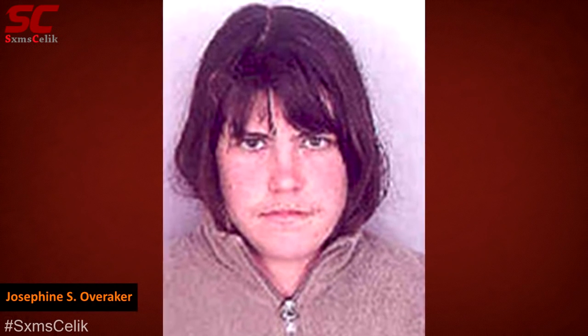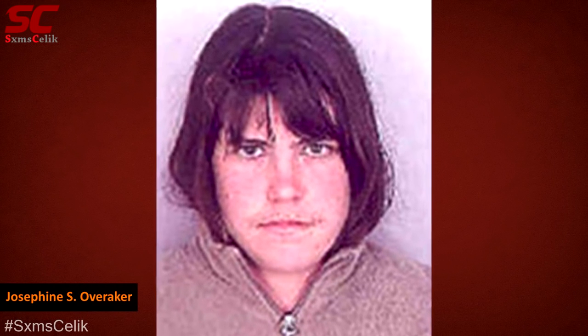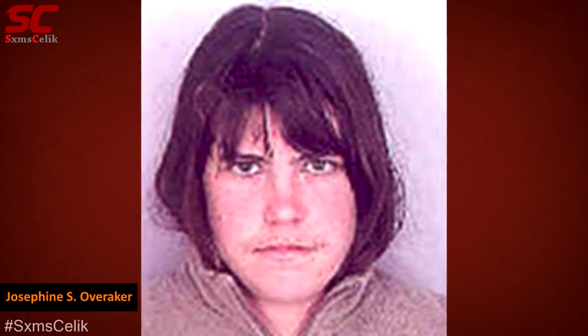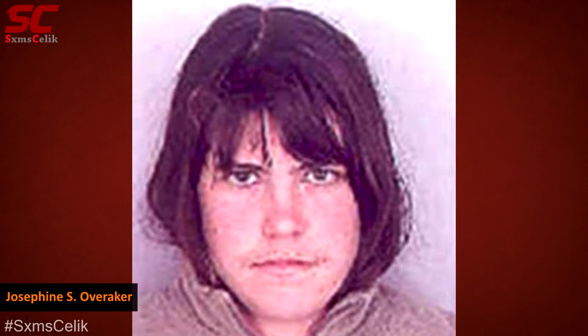Josephine Sunshine Overacre. An eco-terrorist, Overacre firebombed a Vail ski resort in 2006. She fled, and has yet to be apprehended. Overacre has also been linked to firebombings of ranger stations in national parks, and an attack on a nuclear power facility. She's thought to reside in Spain.